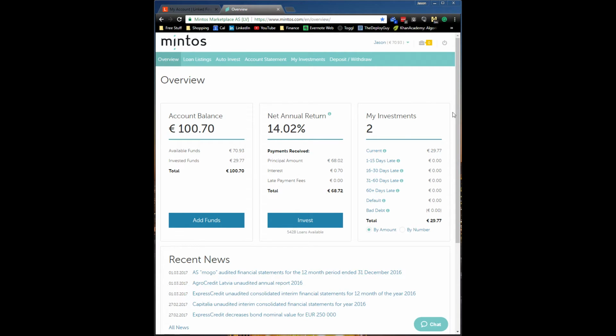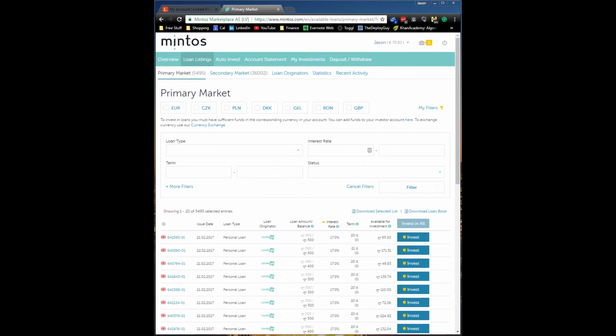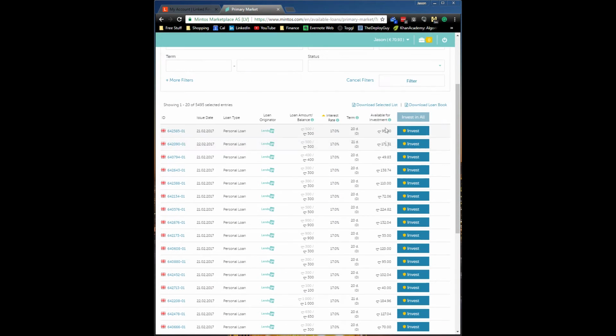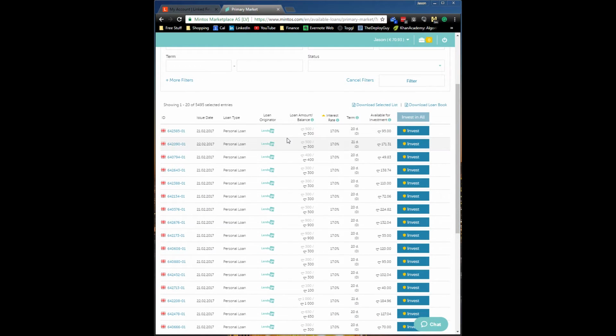The one thing I do like about Mintos is it's very simple to use. They provide very easy ways of listing loans. So if we go into loan listings here, this is the loan marketplace, as I call it, and you can filter on whatever loan type you want. As you can see, there's loads of loans here. So let's say we just pick this first person. The interest rate you're going to pay back is 70%.